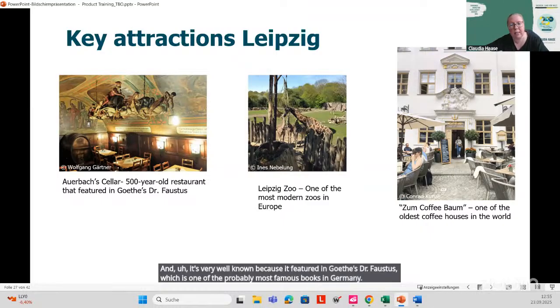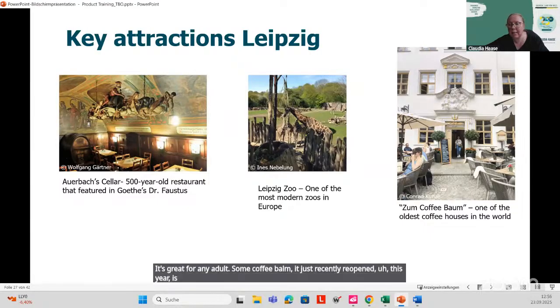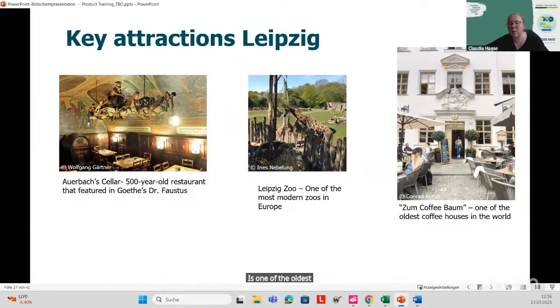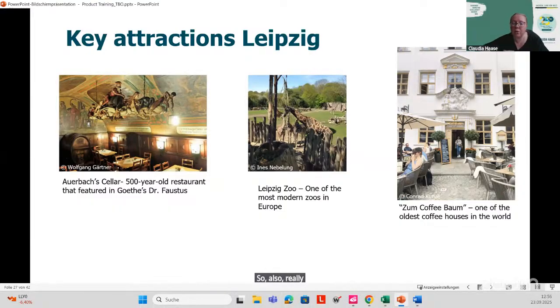Also well known is the Zoo of Leipzig. You wonder, a zoo, everybody has a zoo, but it's one of the most modern zoos in Europe, and it's not just a day out for families and kids. It's great for any adult. Zum Arabischen Coffe Baum, which just recently reopened this year, is one of the oldest coffee houses in the world. Leipzig has a very strong coffee connection, so it's also a really great place to go. It houses a coffee museum as well.